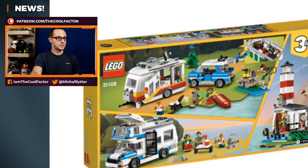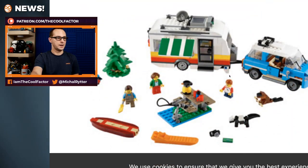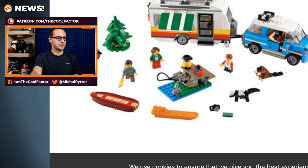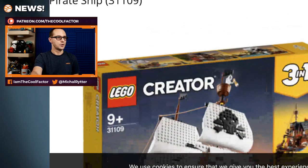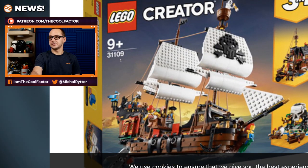There's the back, a better look at that camper van. I think from all three, this one would be my favorite build here. The lighthouse, not so much, but overall the two variation sets with the cars are actually super good. So I like this one. Yeah, all the accessories, there's sort of a canoe, I think. And a pine tree as well. There you go. Cool.